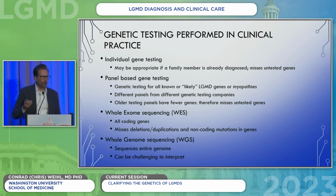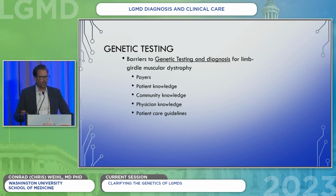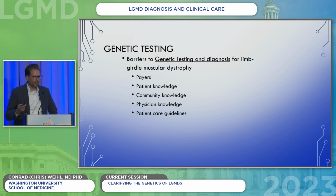And then finally, whole genome sequencing. Those are newer approaches that sequence the entire genome. And so I always want to bring up the barriers to genetic testing. Some of them are getting better, but often payers are not willing to pay.